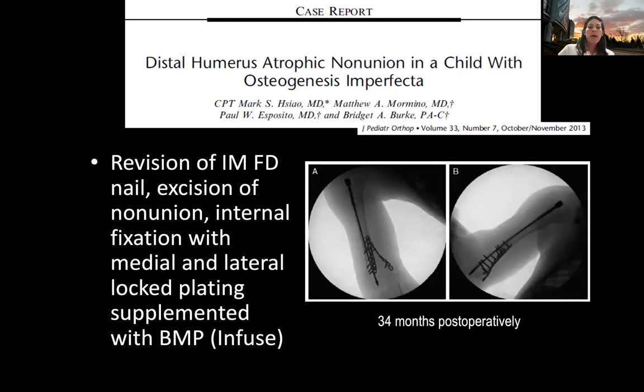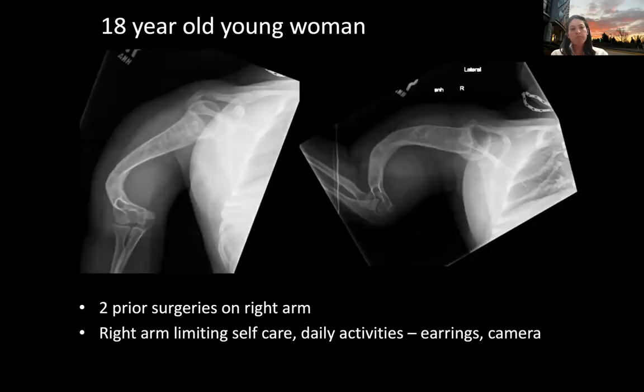And the way he addressed this is by revising the intramedullary rod and adding supplemental fixation with two plate and screw constructs to help prevent this non-union at the distal humerus from having any rotational instability, and also supplemented with biologic factors as well. But this is a tool in our toolbox that we turn to frequently.